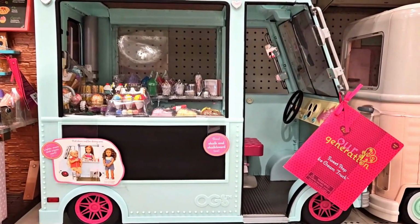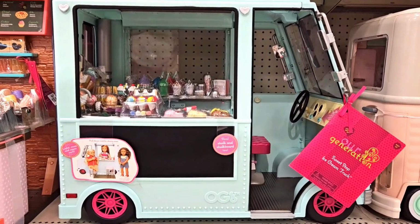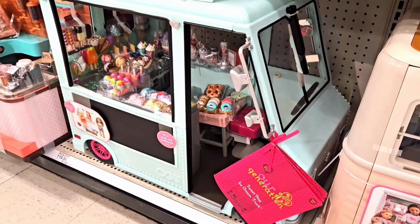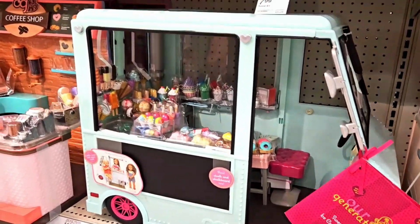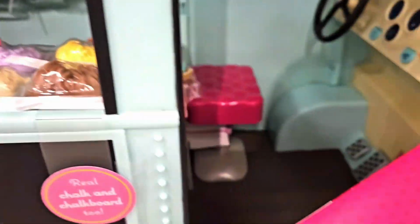Look at this, our generation ice cream truck. Whoa, it's an ice cream truck. Whoa. It has a really beautiful color. I could also put dolls in there. Wow, it looks very cool. It's our generation.